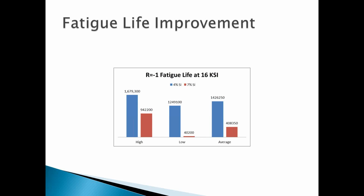First of all, the fatigue life at 16 KSI is about triple using the 4% silicon compared to the 7% silicon. And as well, there is much less variability in the material, and that variability is because of things like silicon segregation that you get at higher levels of silicon. So this is one way to enhance the performance of an alloy that is really pretty good by decreasing the amount of silicon to improve its ductility, its fracture toughness, and its fatigue strength.